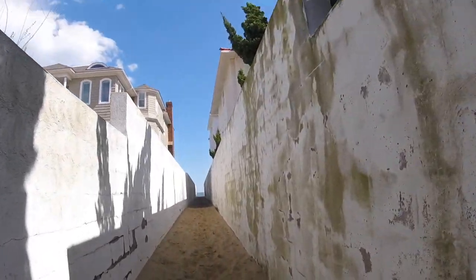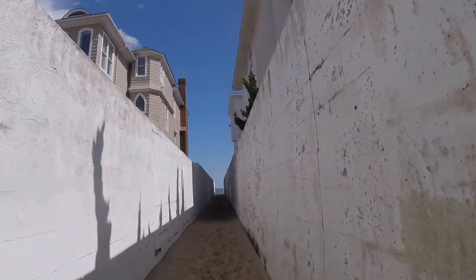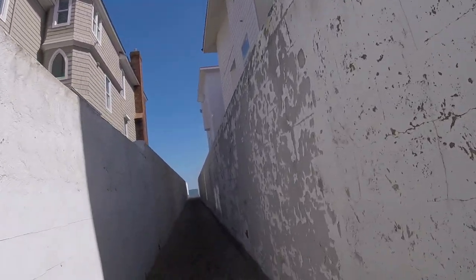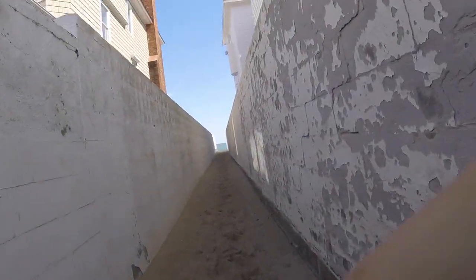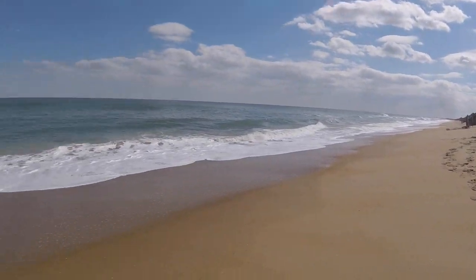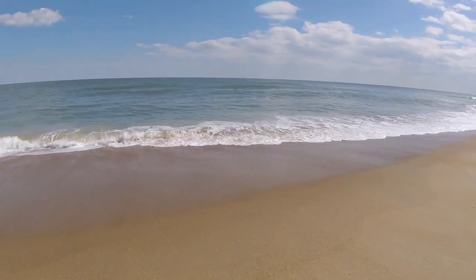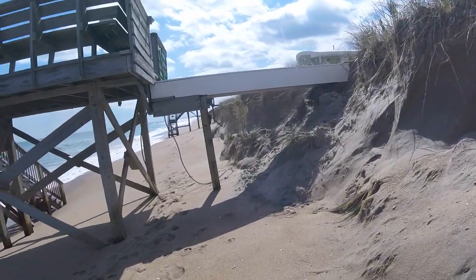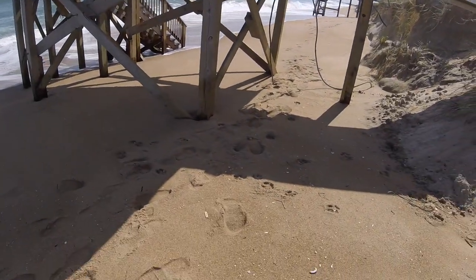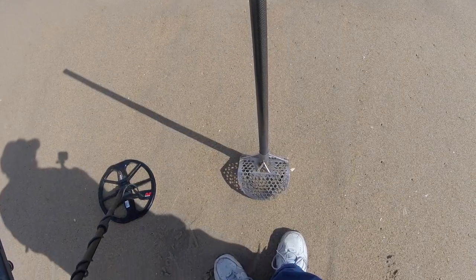Some of y'all will know where we are. Some of y'all won't. We've been here before. The passageway to the yellow metal and the bottle caps. Well, the tide is really high. We've been 10 minutes, no targets.